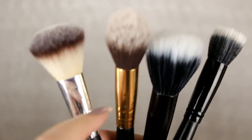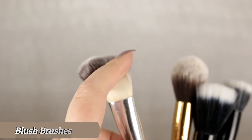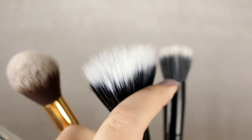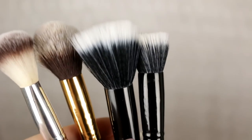So when it comes to blush, I definitely really struggle with finding my absolute favorite. So right now, currently, these two are my absolute favorite for blush. You probably have seen me use these a lot in tutorials or just get ready with me's. But definitely my favorite blush brush is the F13.